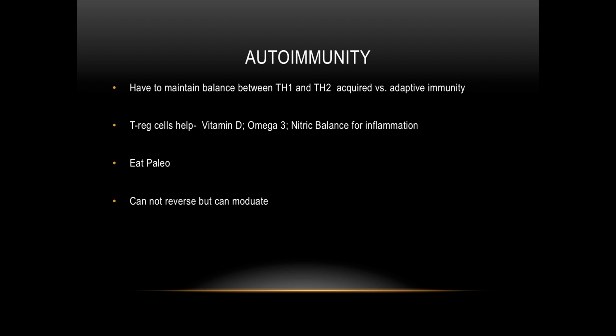When looking at autoimmunity, you have to maintain the balance between the Th1 and the Th2, the acquired versus the adaptive immunity. The Treg cells help this, so things like vitamin D, omega-3. We love Nitric Balance to control the nitric oxide levels for inflammation. It's a product by Apex. We recommend our patients eat paleo or sometimes a low FODMAP diet. And I want you to know that with autoimmunity, it can't really be reversed, but you can modulate. You can have zero symptoms and still have an autoimmune issue if you're modulated properly.